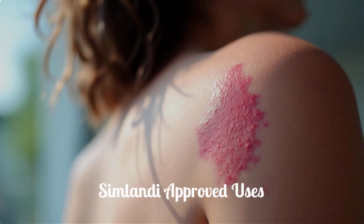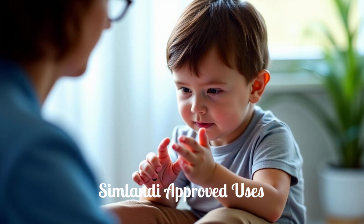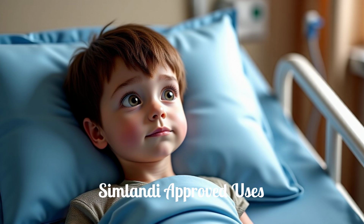Simlandi is also approved for chronic, moderate to severe plaque psoriasis in adults. It's used when systemic therapy or phototherapy is beneficial. Additionally, it treats non-infectious intermediate, posterior, and panuveitis in adult patients. For children aged 2 and older, Simlandi is approved for moderate to severe polyarticular juvenile idiopathic arthritis. It also treats moderate to severe Crohn's disease in children 6 years and older.